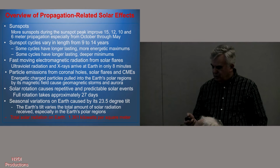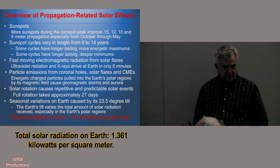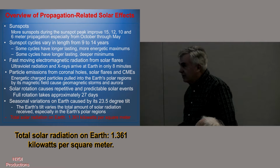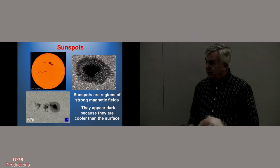Perfect cloudless day, you would get, and that would probably be not in the depth of winter, but more like in spring, you should get 1.36 kilowatts out of a 100% efficient solar cell. So it's a whole lot of energy from the sun. Okay, so we'll, sunspots. We'll see those before too long.